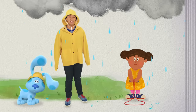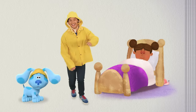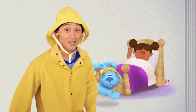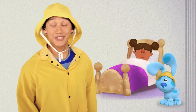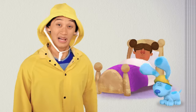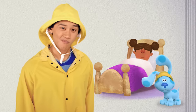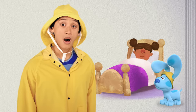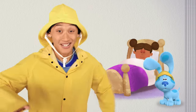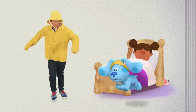Let's see what happens next. Turn the page. I love that part. Oh. So Jill went to bed and, what did she do? She slept. Right, she slept. Turn the page.